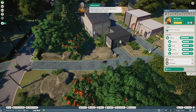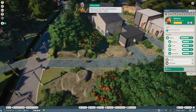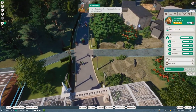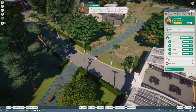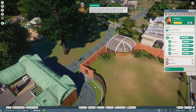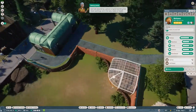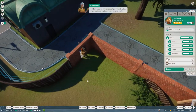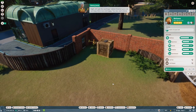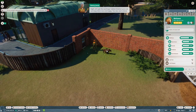Well, as you can see, those caretakers don't hang about. They'll move those animals to their destination as fast as possible. Of course, normally we'd have to place the animals into quarantine before moving them into a habitat, but I am assured by a person of good standing that these warthogs are in the very rudest of health. Right, let's get the warthogs' habitat finished up so we can keep them nice and happy.